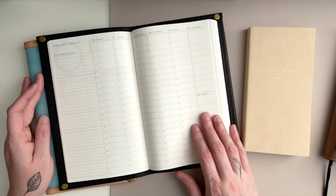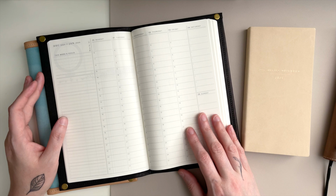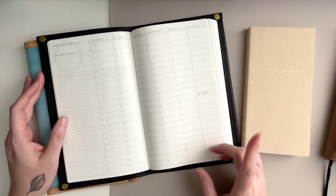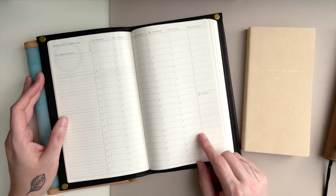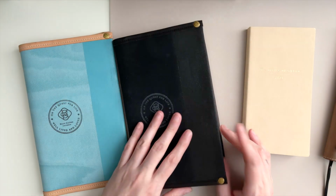I don't know. Yeah, I think it's going to be late November when I get the A5 hybrid. But that is my dream planner. But I won't know until then for that. Take care, everyone. I hope this helps.